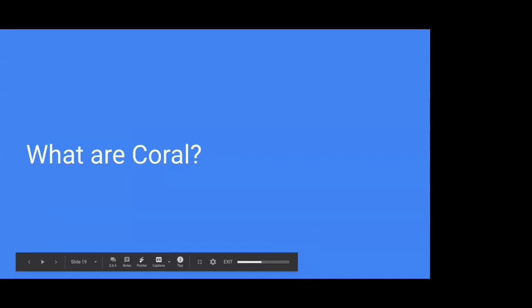What exactly are coral? If you were here last class, we would know that coral are actually animals. A lot of people mistake them for plants, but they are actually animals. And if you were listening to the video, these animals are related to jellyfish and sea anemone. So corals are related to jellyfish and sea anemone.